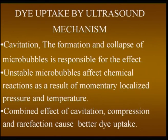Dye uptake by ultrasound mechanism. The same cavitation, the formation and collapse of the microbubble, is responsible for the effect. Unstable microbubbles affect chemical reactions as a result of momentary localized pressure and temperature. The combined effect of cavitation, compression and rarefaction causes better dye uptake.